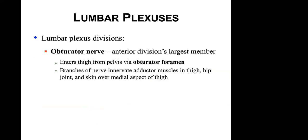The lumbar plexus divisions, you have the obturator nerve. This is the anterior division's member. It enters the thigh from the pelvis via the obturator foramen. You'll see the structure when we get to the skeleton. And the branches of the nerve will innervate the adductor muscles, which will move the thigh towards the midline of the body, the hip joint, and the skin over the medial aspect of the thigh.